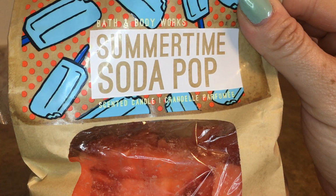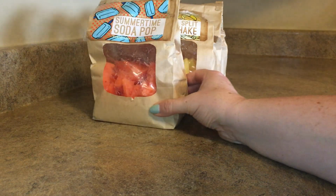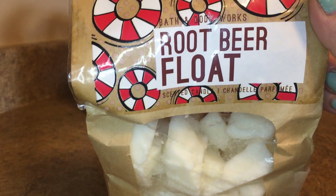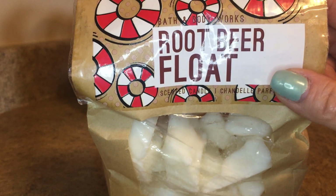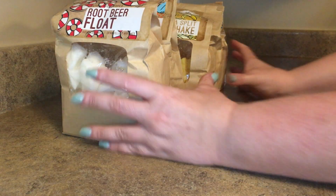Summertime Soda Pop, of course, from the same collection as this one. And the last one from that collection is Root Beer Float, which I never got a chance to use for my melting basket in June, but it's coming into July.